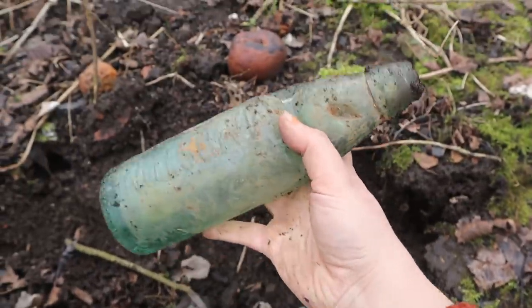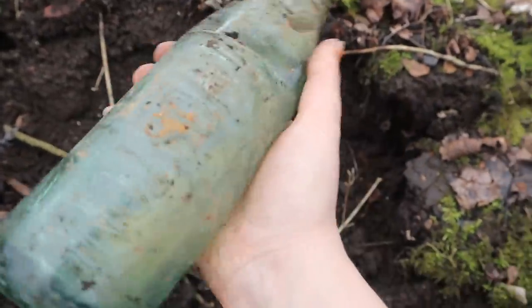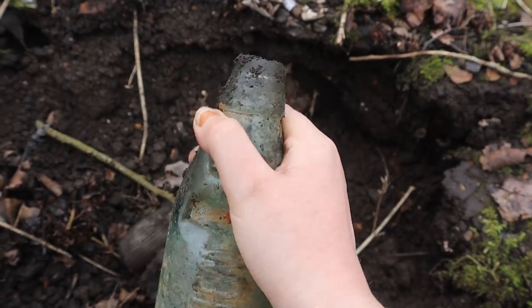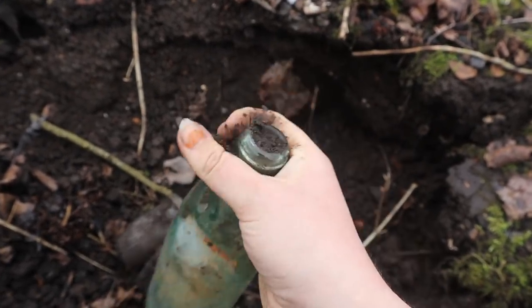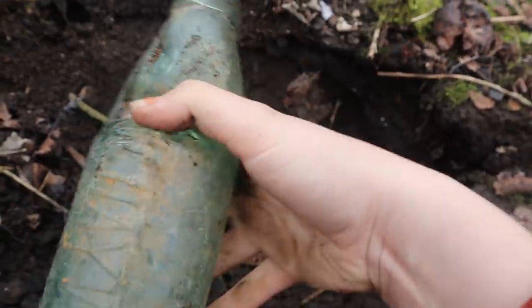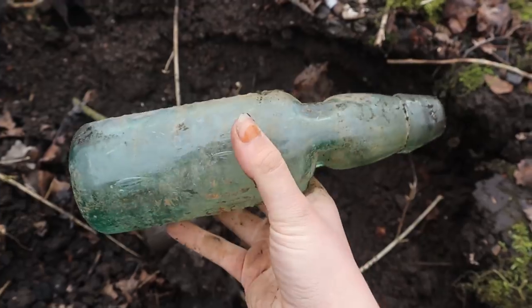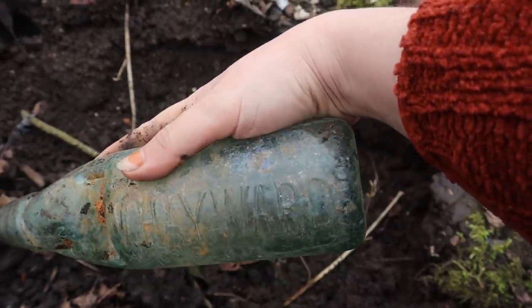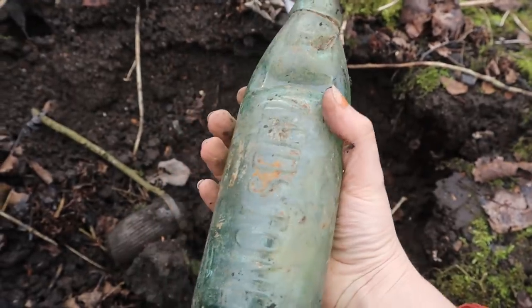Oh my goodness. Oh my gosh, a complete cod bottle with the marble still inside. Mum's found one of these, but I have not found one of these. Oh, and it's got bubbles. W. Hayward, Maidstone.